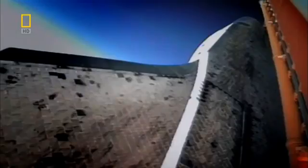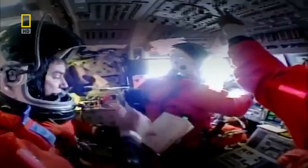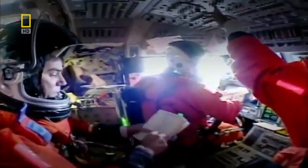Go ahead, Dex, I'm out of the way. It's day 3 of the shuttle's mission to deliver a new module to the International Space Station. Okay, good switch. Okay.